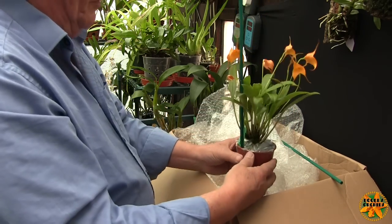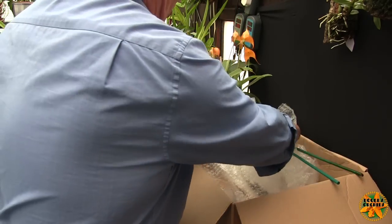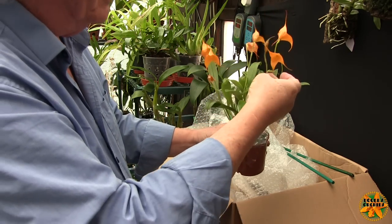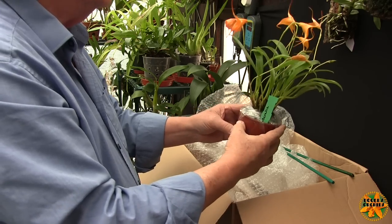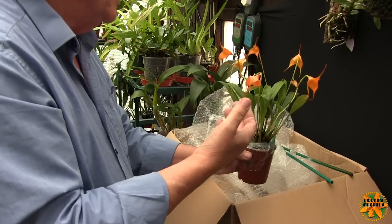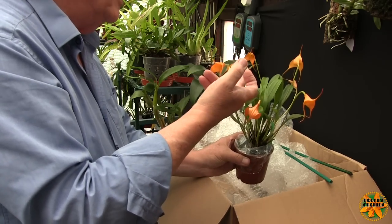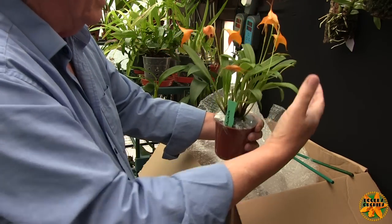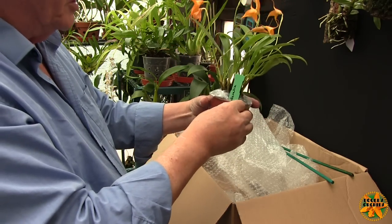So we've got a Masdevallia. It's just a no ID hybrid. Didn't cost a lot of money and it's in bloom and it's got more buds to come. Looks like quite a nice healthy plant actually, as long as it's got a root system. Some starting to go, but yeah, there's more buds to come. There's one just about to open here, one just opening here, and 2 forming, and another one down there. So it's a mass of blooms, this one.